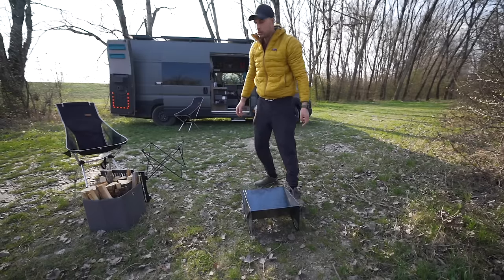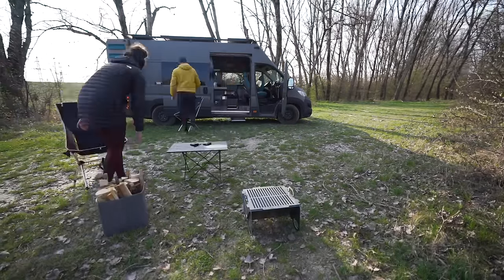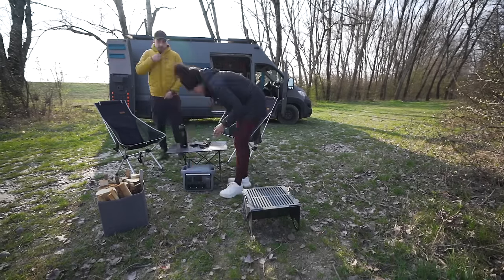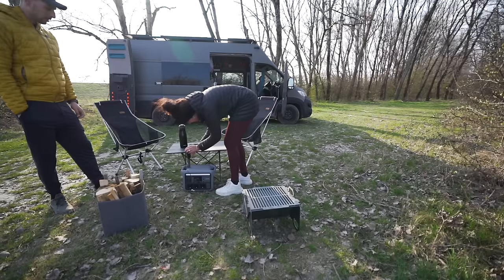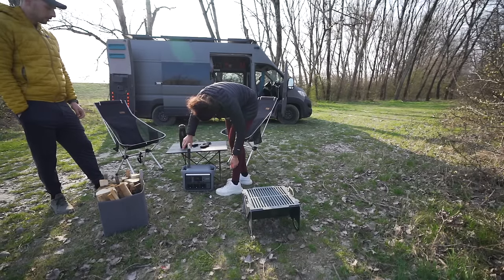I like this grill a lot. That's good. Whoa, you put it together so fast. I'm just gonna have this ready, so if we do need to record with it, then you can just press play and it's already set up.